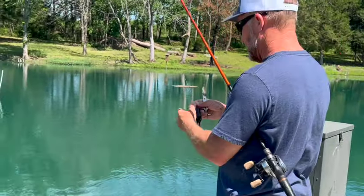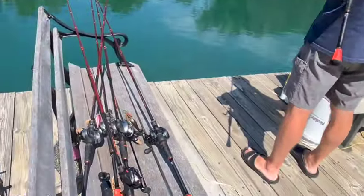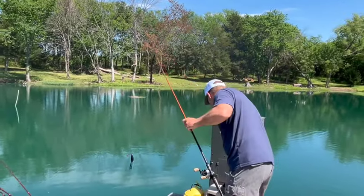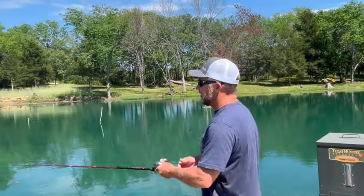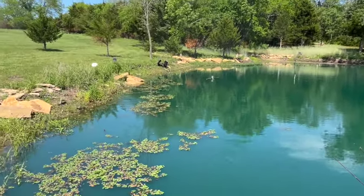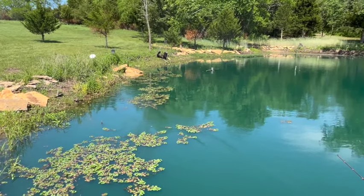So this is part of my tournament prep, just coming down here playing with different combos, different baits, some of the stuff that may be old school that I haven't fished in a very long time that I think might be good for the Chowan River and James River. It's just kind of coming down here and remembering stuff that it's been a while since we've done. So I think that's really important.